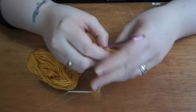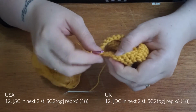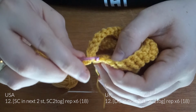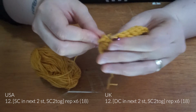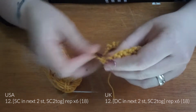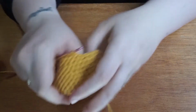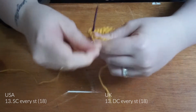So next row is to decrease down to 18 stitches, and to do this it's doing single crochet, single crochet, single crochet 2 together. So single, single, these 2 together, and repeat that around until we have 18 stitches left. Yay, we got there. Okay, and then it's one more row of single crochet in each stitch.